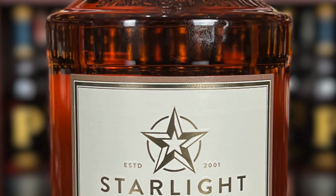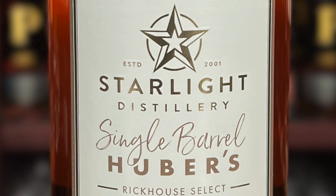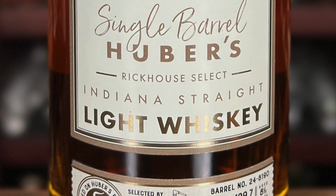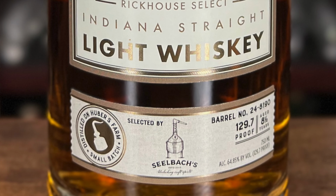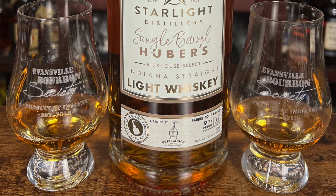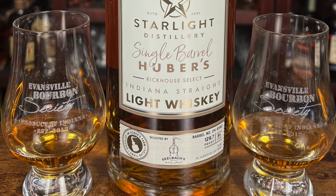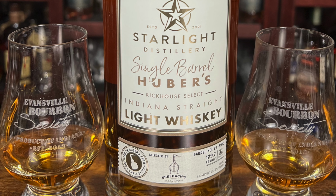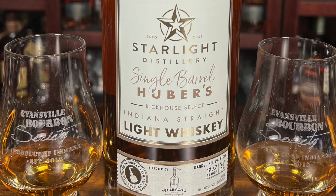So the first one is the Starlight Light Whiskey Single Barrel number 248190. It is an Indiana straight whiskey by Huber Distillery and Starlight. More than likely, they use their 99% corn and 1% malted barley to make this. All grains are grown on property. They use sweet mash and it's double pot stilled. They aged in oak casks from around the world, and then they were finished for 6 months in cognac barrels. This is 8.5 years old. The proof is 129.7. And again, I got it on Sealbox June 26 for $99.98.